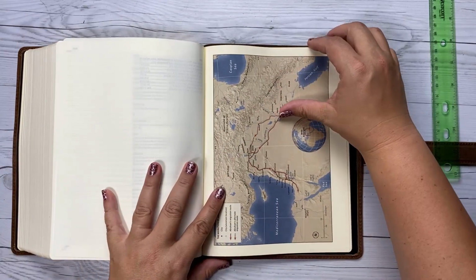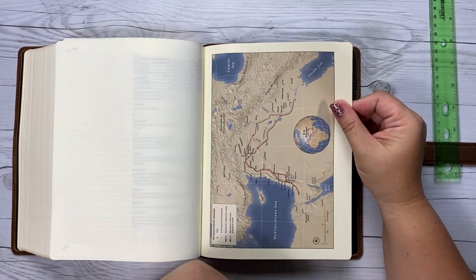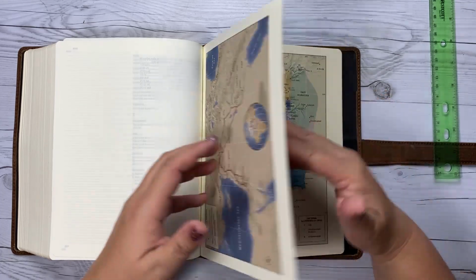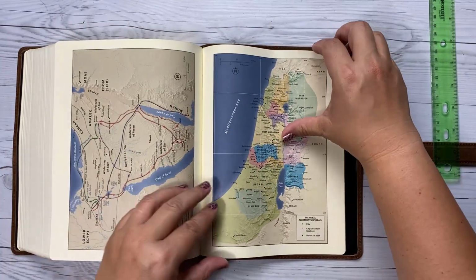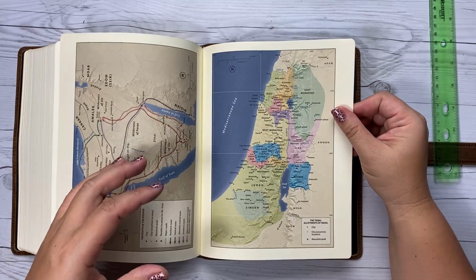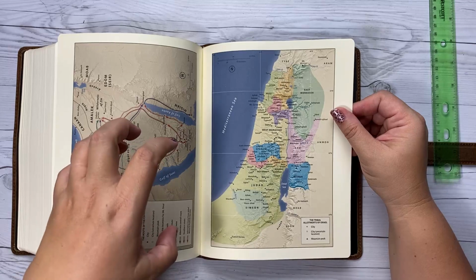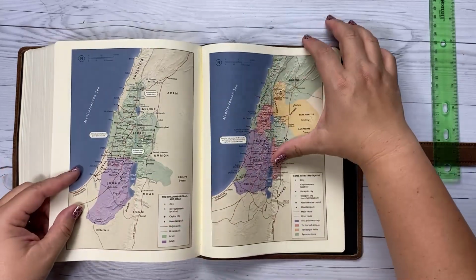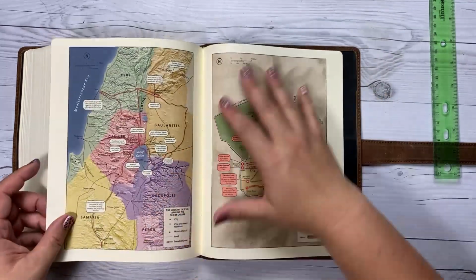And then you have your beautiful color maps, which I find very useful. Maps help me to see where things were in the Bible, and they really help me to picture things a little bit more. Not only do I love Bible journaling, but I love to see where is it now, where was it then, how have things changed since then. Isn't that great? These are beautiful.